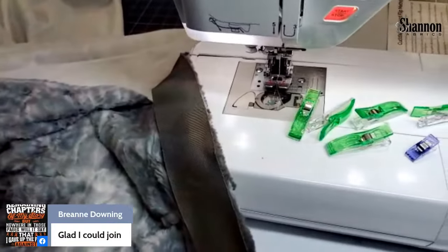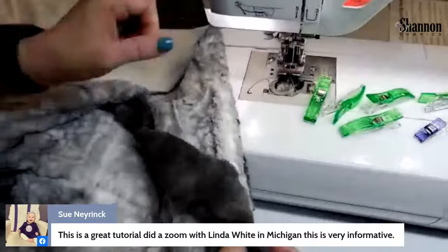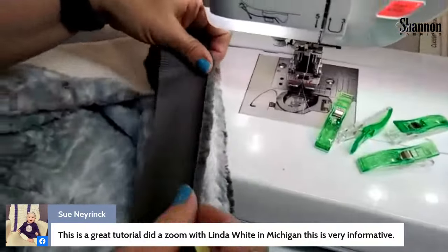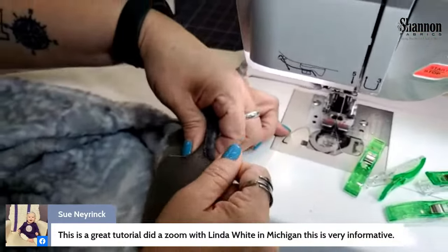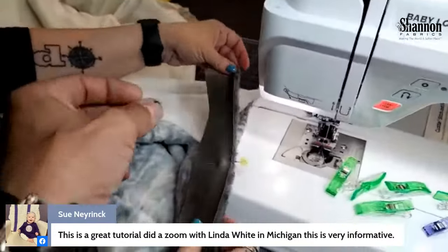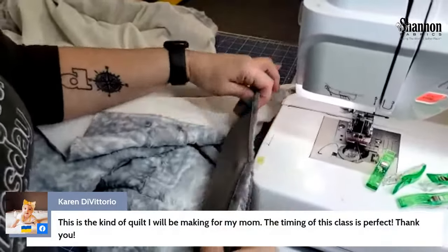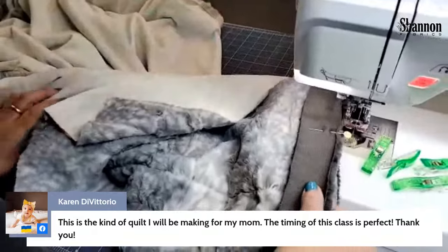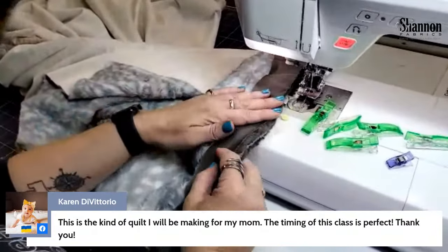Okay, and then I use one pin, because what I want to do is have a pin that I'm going to hold it in place. So this would always be my starter, and I'd want to leave like a 10-inch tail. So I want to leave a tail here. If you are familiar with quilting, you're going to bind it very much the same. The biggest difference is you're going to have a raw edge. And we're going to leave that.